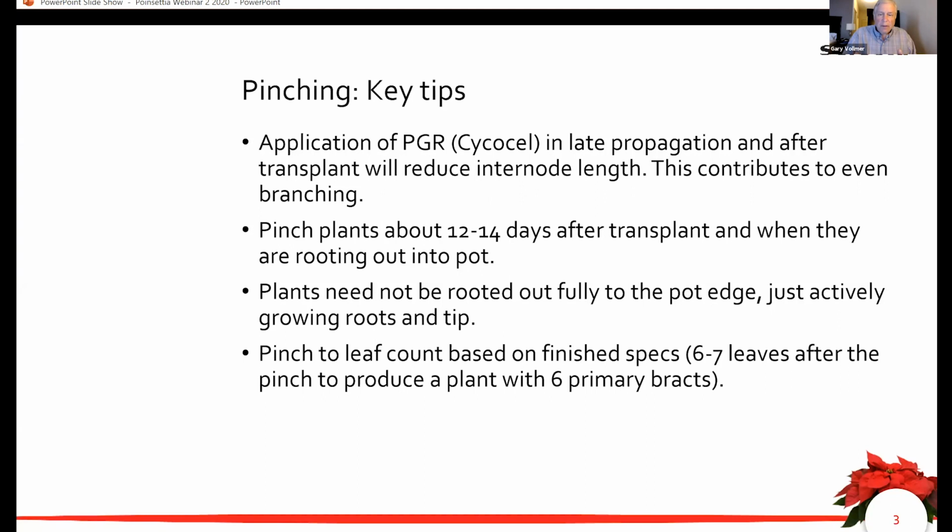So we typically say 12 to 14 days. The reality is what you're looking for is active root growth. Depending on the media that you're getting from propagation, you want to make sure the roots are progressing aggressively out of that propagation medium into the soil and the growing tip is released. In other words, if there was PGR in there, which I like in liners, it's starting to move. So once it starts to grow, once that plant becomes active, then you can talk about pinching it.